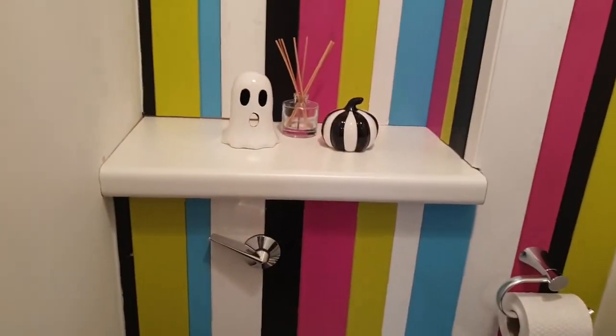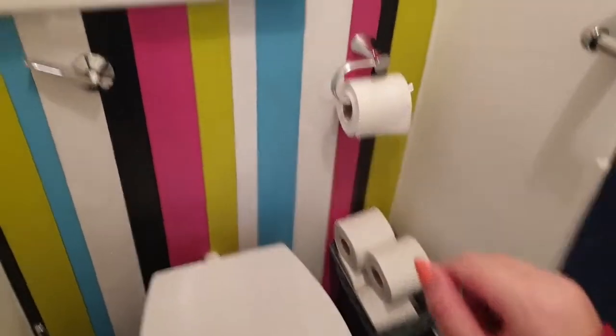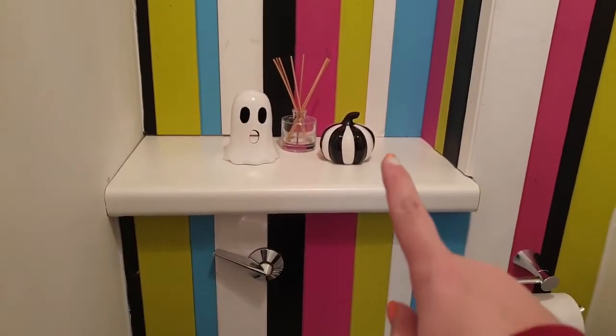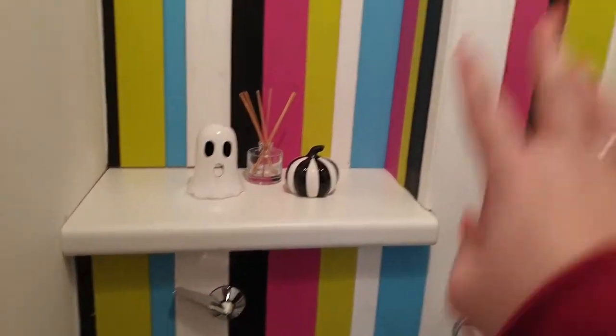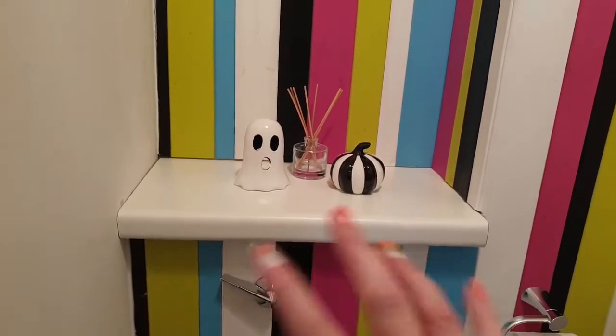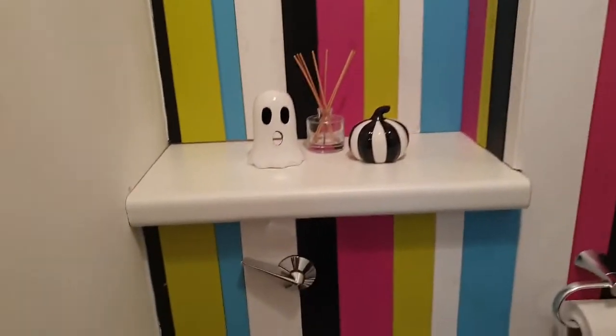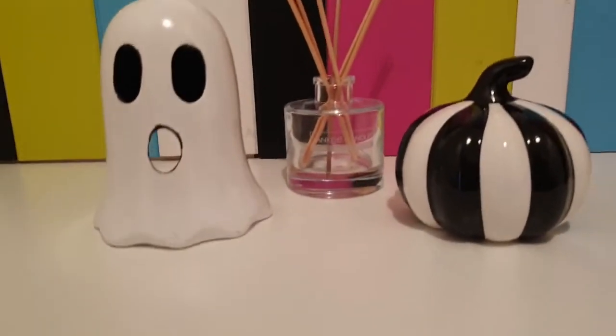And then in the bathroom, I just swapped out the bits that were here. There was a little sort of spring plant and a room spray. The room spray is just in the basket with the loo rolls now, so it's still in here. But I've put one of the black and white Beetlejuice pumpkins because I just thought with the stripes in here it went quite well, and a little ghost because I didn't want anything too busy, what with the wood panelling. And then that's just the diffuser that's been there for a while. My friend bought that when we moved in. It's a Yankee one and it's still going.